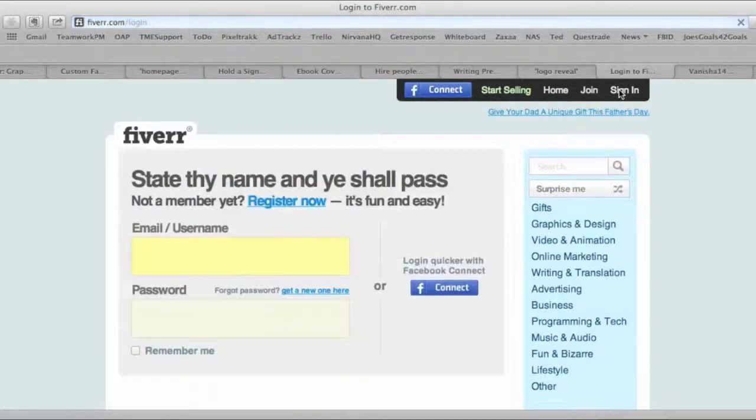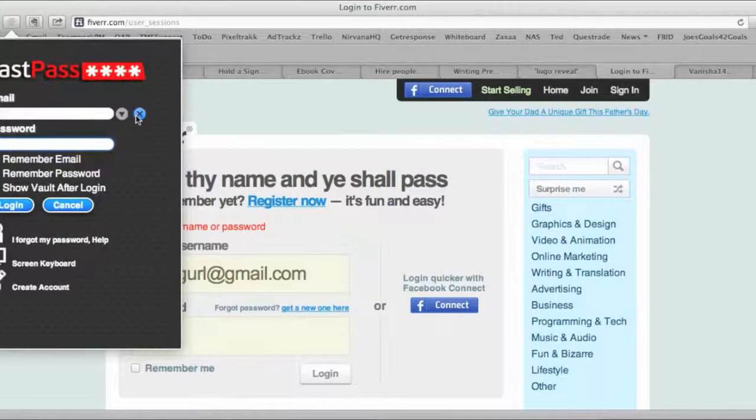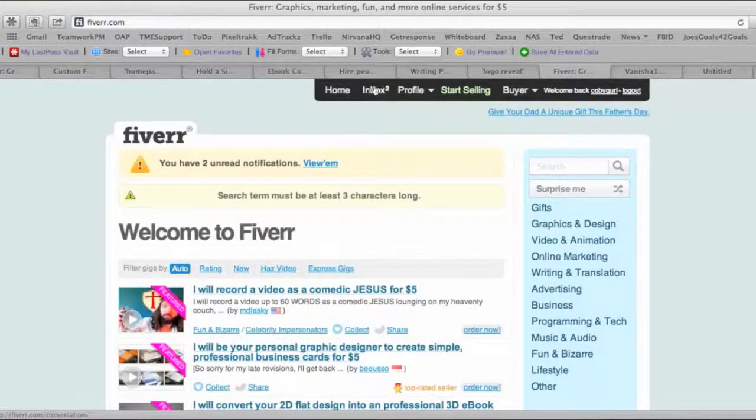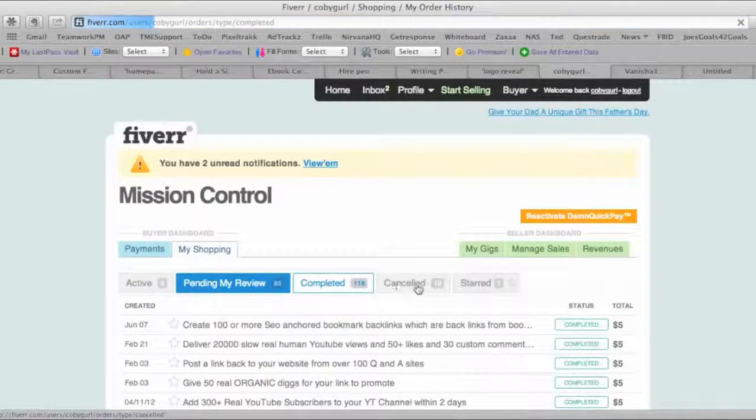In fact, I'll just sign in here and show you. All right, I am having some trouble logging in here, but let's see if we can. Okay, so I'm going to log in here, and you can see that I got stuff in my inbox, profile, and start selling. That's if I wanted to sell, and you basically make $4, but you can go to my shopping and you can see a bunch of active gigs that are incomplete. These are waiting for my review. These have been completed, canceled, and that sort of thing.